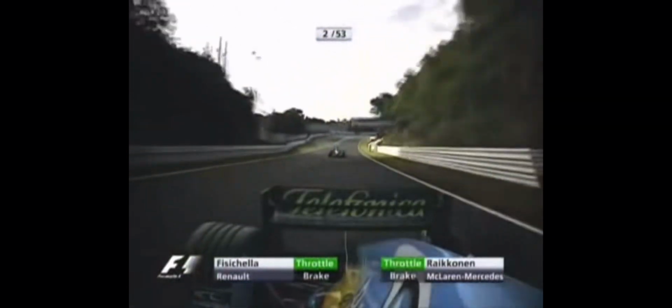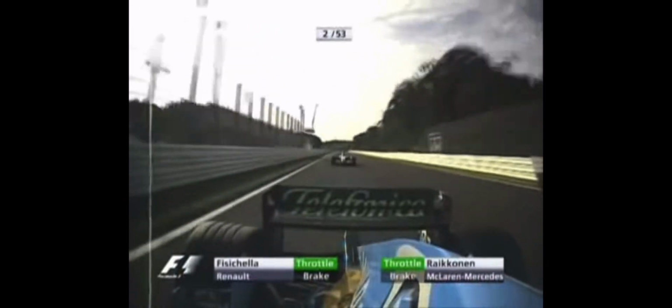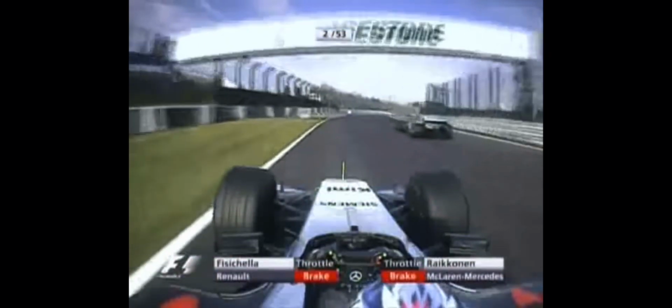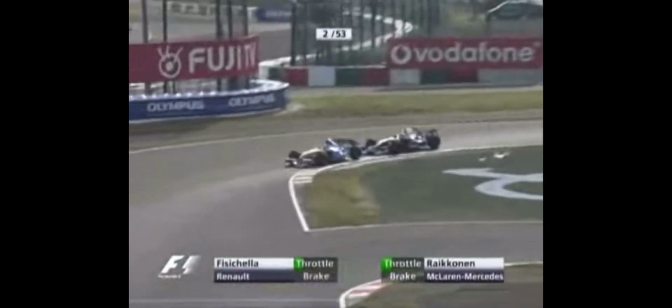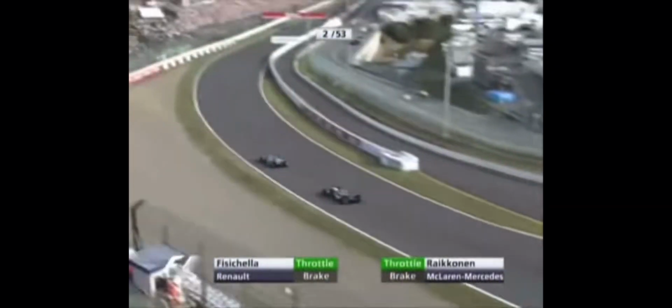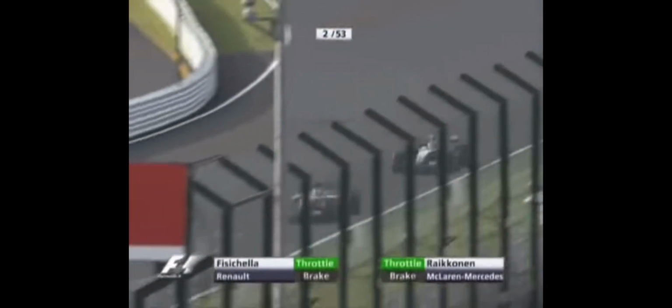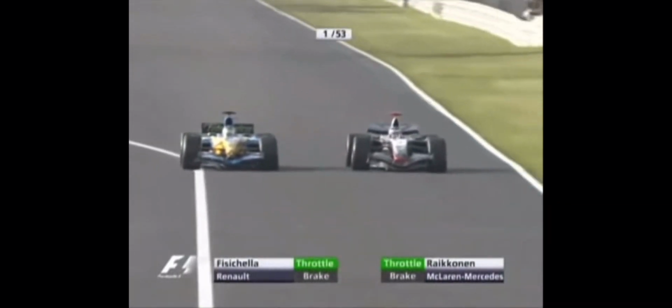But this is the exit of Spoon again then, and Fisichella up the inside. He's now moved to the outside, the racing line, and Raikkonen is absolutely hauling him in. And again, he goes defensive when he doesn't need to. It puts him out of shape then for the exit then, as we saw earlier on. Has he got enough traction to keep the McLaren behind him? He's really left himself to be a sitting target now. He'll have to go defensive down the inside. He'll have to go tighter than that. Oh, and they nearly touched.